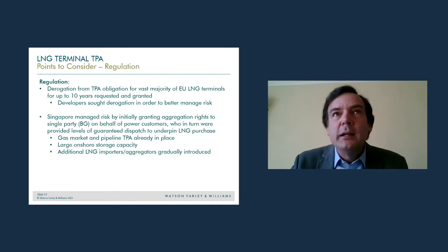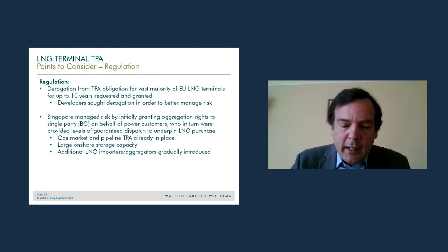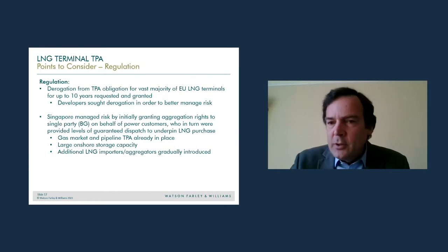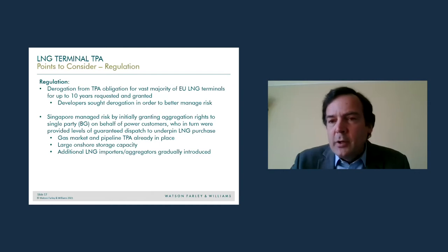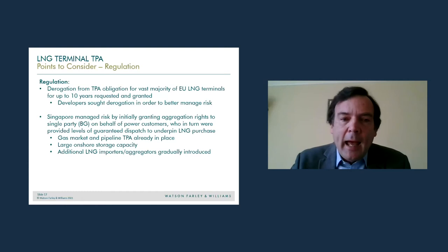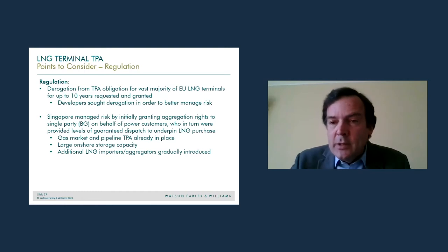It is worth taking into account the fact that third-party access, as we've already discussed, is something which is known about, accepted, and lenders certainly have gotten very used to that. But it's generally been applied initially within mature markets, where the infrastructure is quite mature, and there's a lot of information around in terms of what the market is doing. For new developments and new markets, it's always been recognized that there are additional risks to be taken into account. And it's notable that the vast majority of new terminals that have been developed within Europe have sought and been granted 10-year derogations from third-party access obligations that would otherwise apply under the directives.